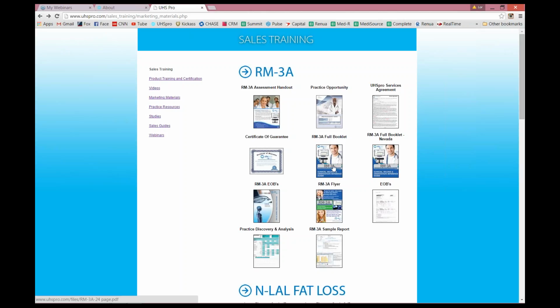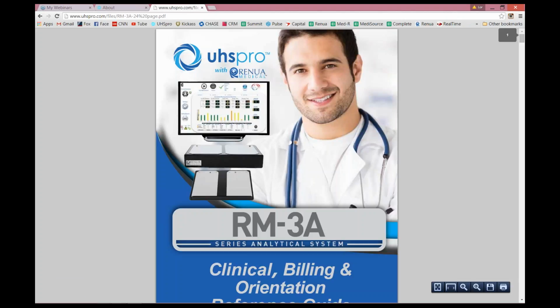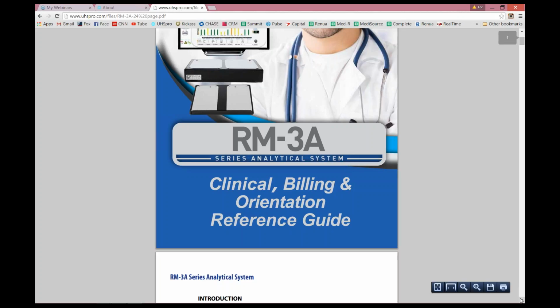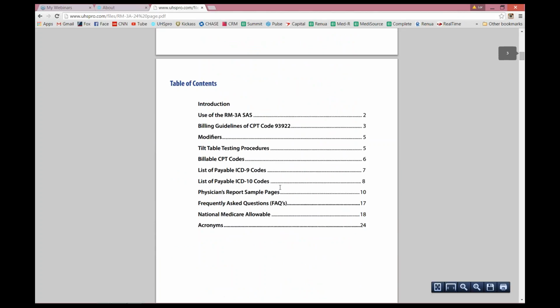This one right here, this full booklet, some of you may be familiar with. It used to be 36 pages long. With us working with Renewa, we have tailored that down and upgraded it a little bit. It's now 24 pages, so it's much easier for the doctor to use. Also, you'll notice here the ICD-10 codes are in there.